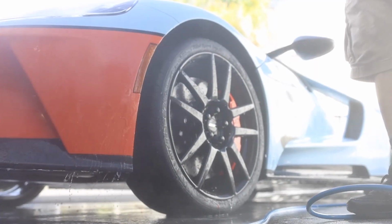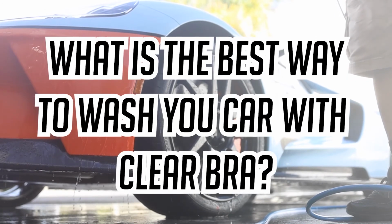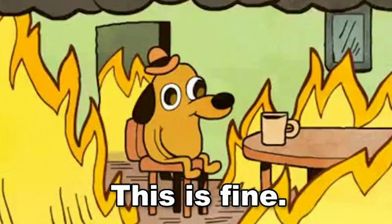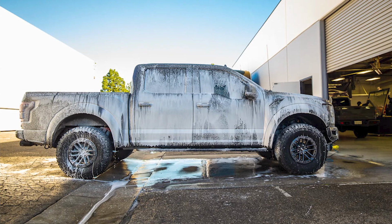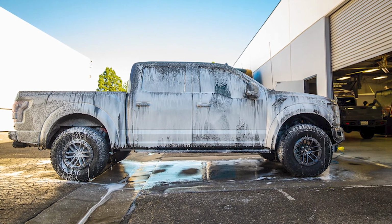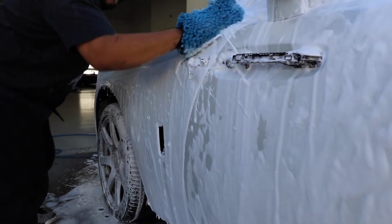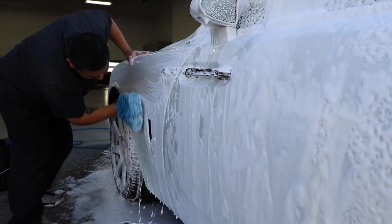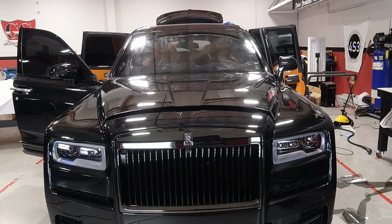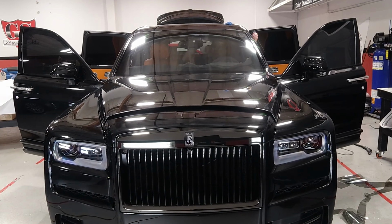The best way to wash your car with paint protection film on it? Quickest way to damage your paint protection film is to do nothing at all. You do want to regularly wash the vehicle. So the best way to wash a vehicle with paint protection film on it is a hand wash. Pretty simple. Hand wash is with your hands. It's not a machine. It's not with a bunch of brushes. It's a soft cloth, a good car wash soap.